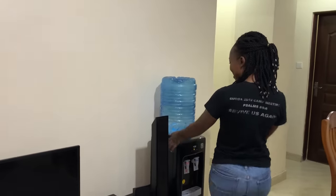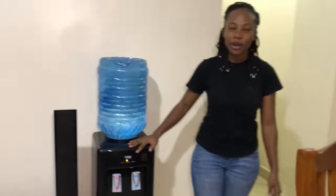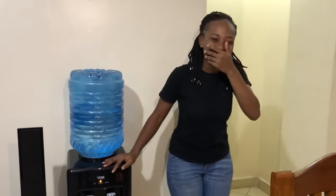On this end, we have our water dispenser. This was a wedding gift from Mukumu Girls. Mukumu Girls Class of 1984. That is my mom's class. She studied at Mukumu Girls. She's an alumni of Mukumu Girls. So if you're watching us and you studied at Mukumu Girls, hi!